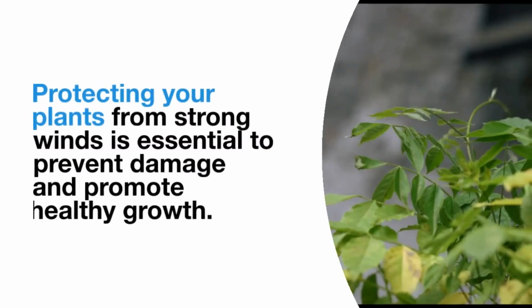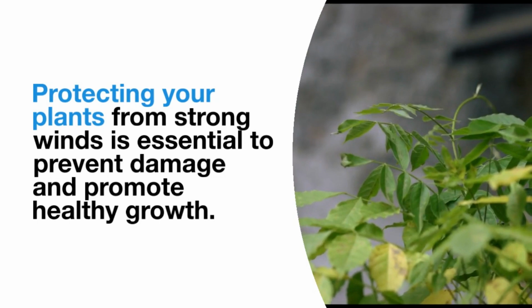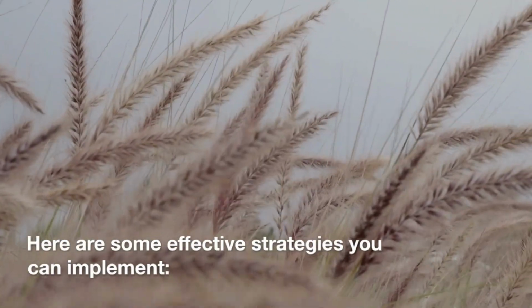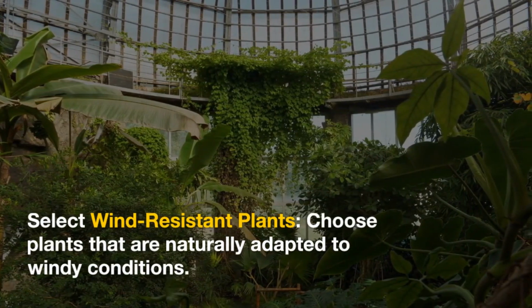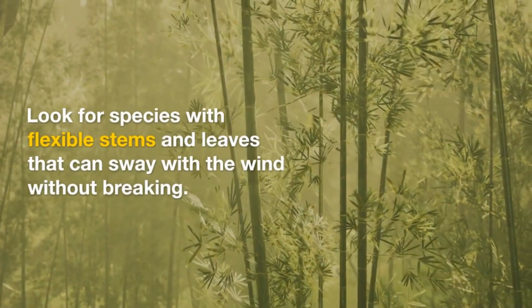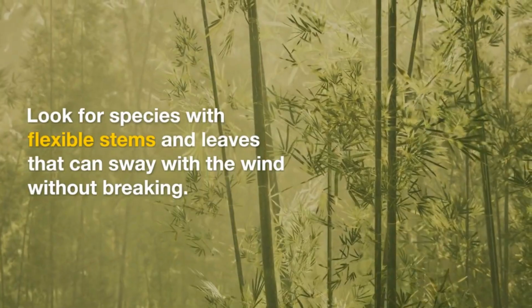Protecting your plants from strong winds is essential to prevent damage and promote healthy growth. Here are some effective strategies you can implement. Select wind-resistant plants. Choose plants that are naturally adapted to windy conditions. Look for species with flexible stems and leaves that can sway with the wind without breaking.